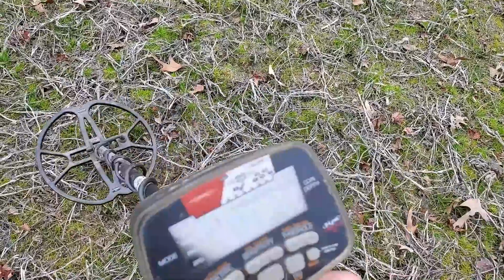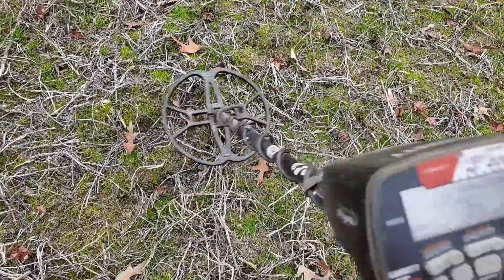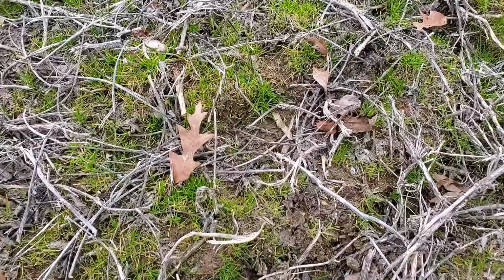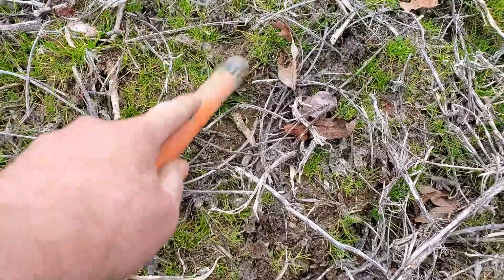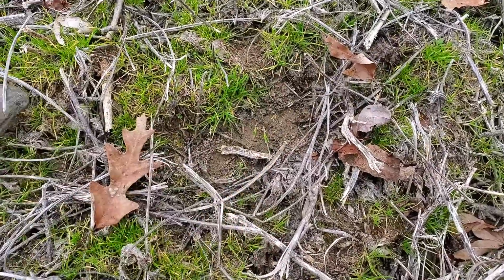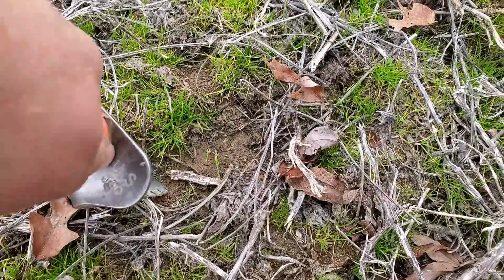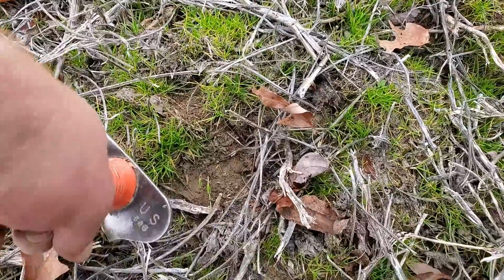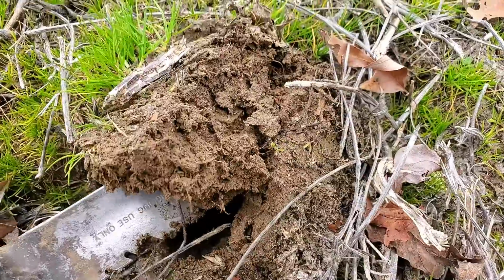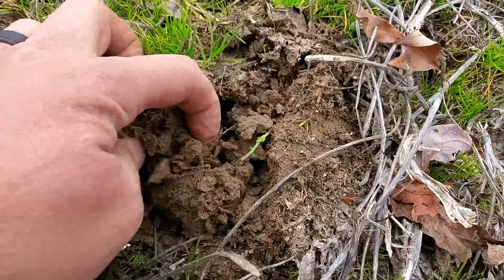This sounds like a shallow bullet, so we'll live dig this one. It's so much easier live digging shallow targets. Just a banger. See if I can probe it. Right in there. Oh, no, don't play that game. Nobody wants to hear that. Anybody home? Anybody home?